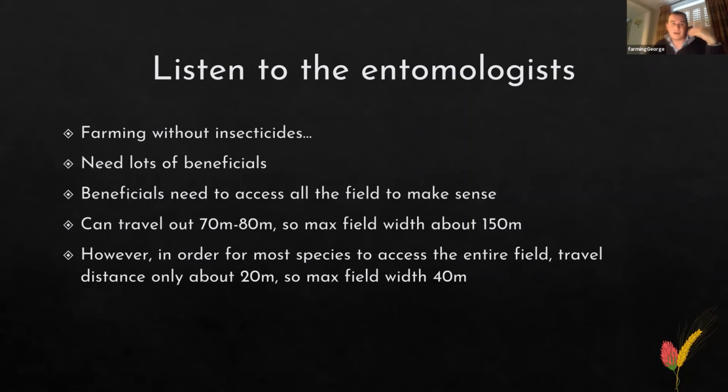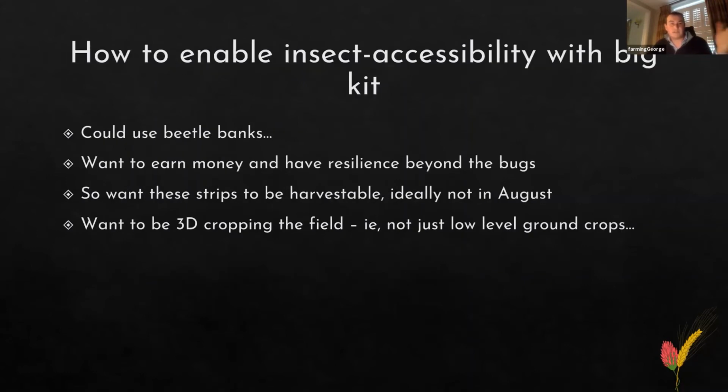So I kind of thought, right, in which case the maximum field width for me to reduce the desertification in the middle of my field as much as possible is to say my fields can't be any wider than 40 meters. Now you've got lots of choices for this, because obviously we need to be able to farm with efficient machinery that we've learned to do recently. So 36-meter boom sprayers and combines and seed drills. We don't want to be going down to little tiny fields that are awkward to manage.